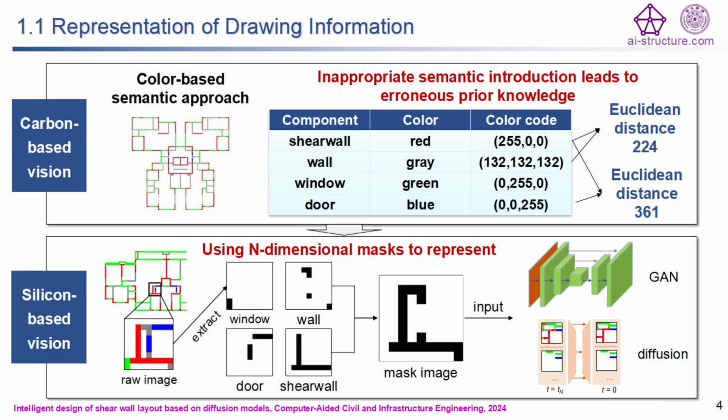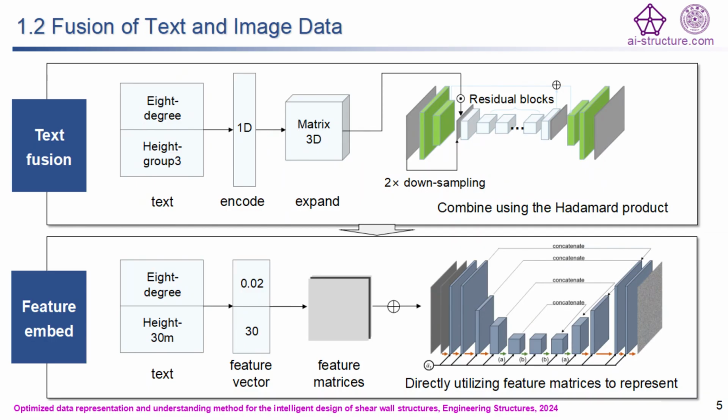This approach overcomes the interference caused by the erroneous prior knowledge inherent in carbon-based vision, color-based representation, and fully leverages the strength of silicon-based vision in handling high-dimensional information. With this simple adjustment, we significantly improved the design performance of both GANs and diffusion models. 2. Fusion of text and image data.